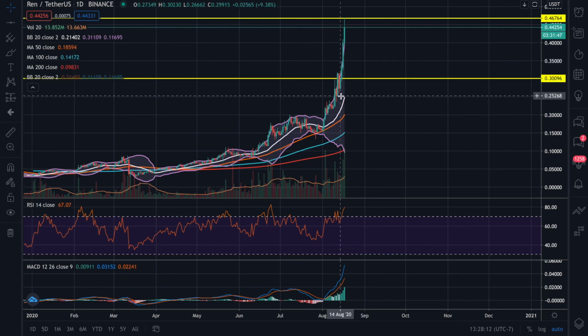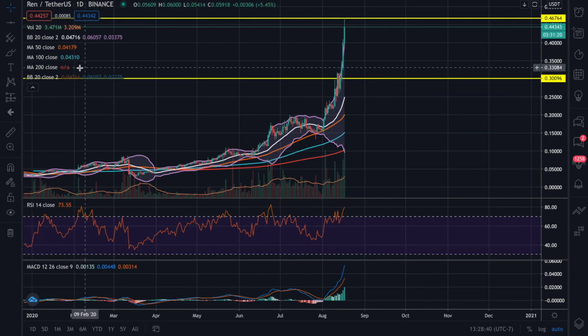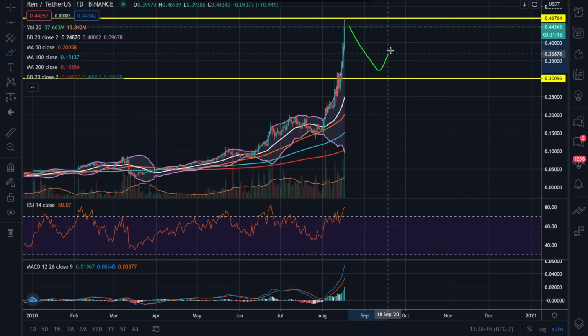Normally, I would say that a pullback down to 25 cents would be a pretty fair and reasonable area. But seeing how bullish the REN token is right now and how fast the crypto markets are moving, I think we might not pull back any lower than 30 cents. And even then, we could see only a 40 cent, 35 cent pullback and already break past 50 cents after that and move higher from there. So things could move very fast. I absolutely think that we're getting above 50 cents regardless.